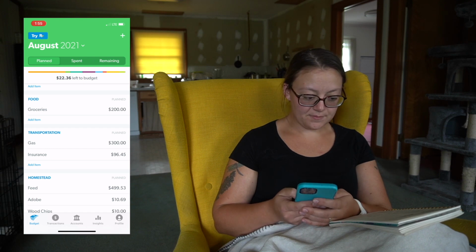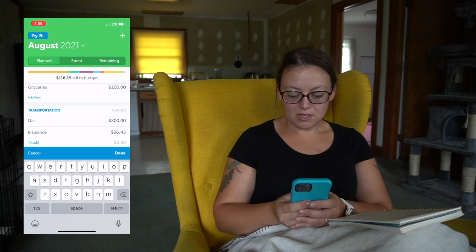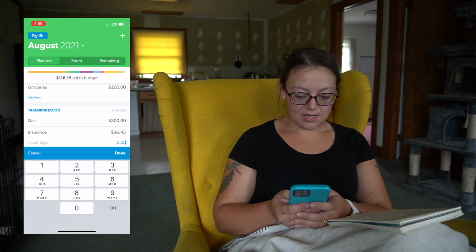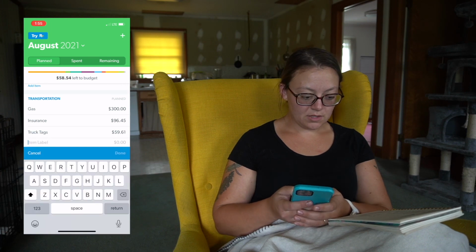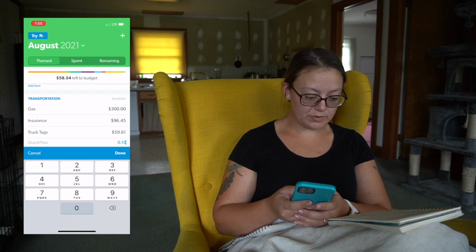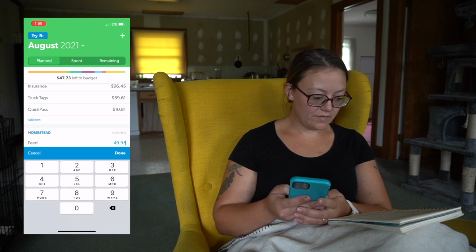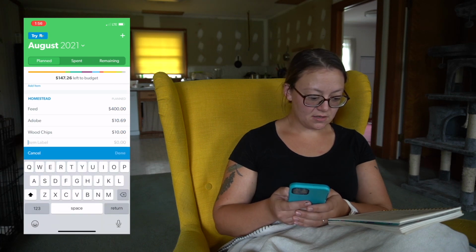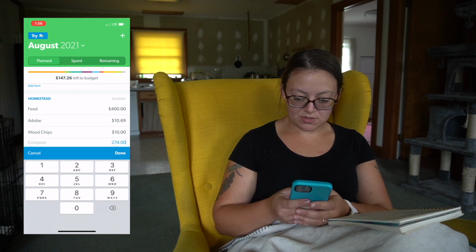Insurance is the same. Then I'm also gonna add another 2 line items in here for transportation. We need to update the truck tags, and that is gonna be $59.61. And then we also have to pay the quick pass for a toll road that we took. It's gonna be $10.81. All right, then feed, we're gonna go back down to 400. Adobe's in here, wood chips is in here. And then we are actually going to add some more compost, so that's gonna be $2.74.